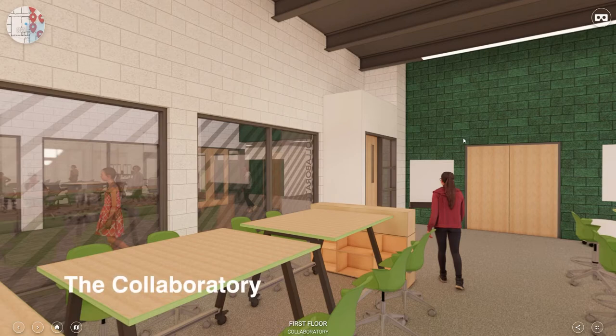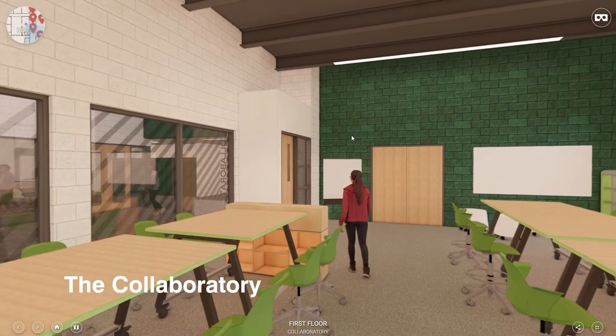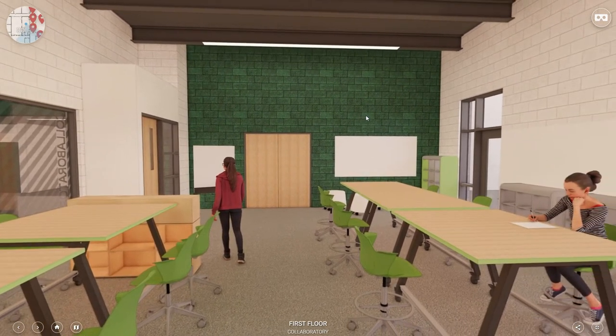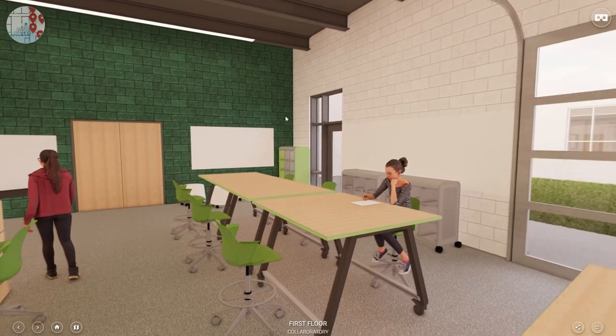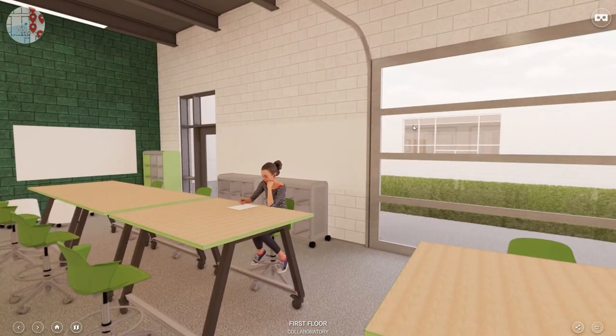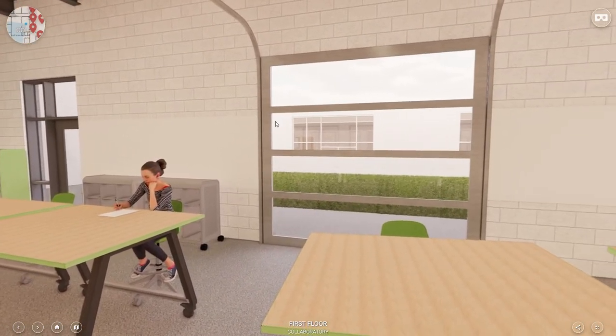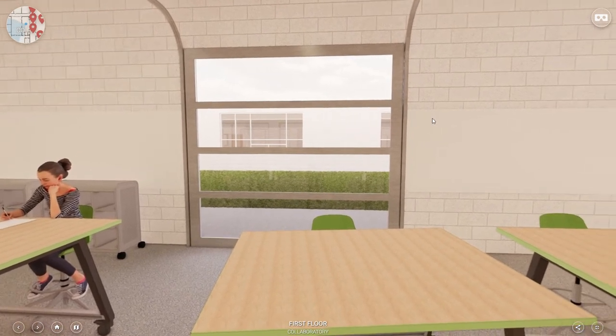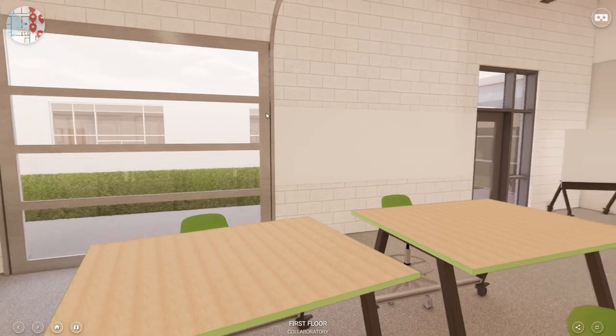The name collaboratory is derived from two words, collaboration and laboratory, and is meant to be a hands-on space for creative exploration. Some of the main features are concrete floors, LED lighting, and a large garage door that leads directly outside to the adjacent courtyard. Not only does it let in natural light, but it allows the creative work to continue outdoors.